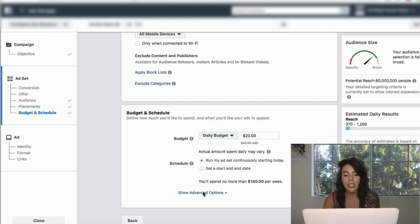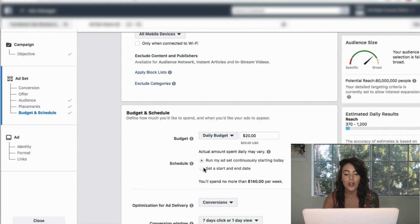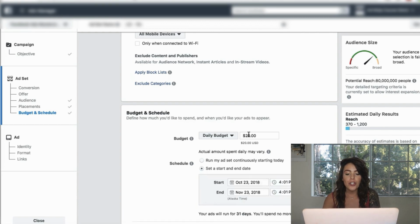And then once we get down to the bottom, we'll actually see the budget and the schedule, and we're going to show the advanced options and set a start and end date for our ads. So we're just going to be running $5 a day. These are low cost Facebook ads at the beginning so that you don't waste any money. You're able to just spend a couple of dollars a day to test and find out if the product's actually going to be a winner before you start to put more money into it and really start to scale the ad. So just $5 a day is good to start.